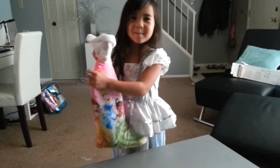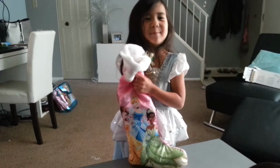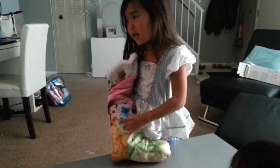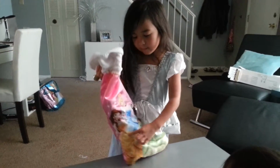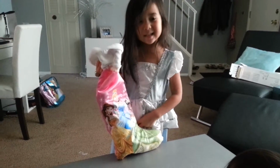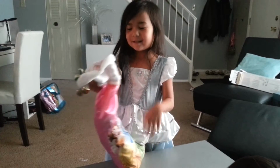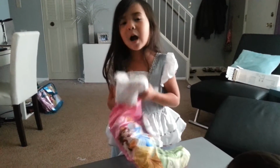Everybody, today I'm super excited because I got a special toy and they have princesses on it. It's a Disney princess surprise toy. We got Belle, Cinderella, and Sienna. Even though I am not Cinderella, of course. And inside these is a surprise toy.